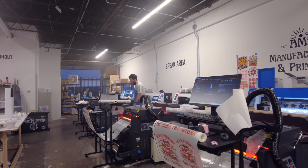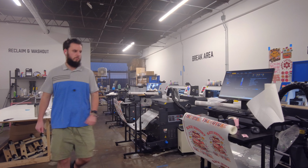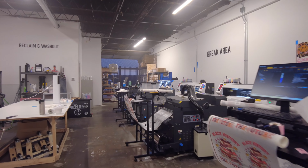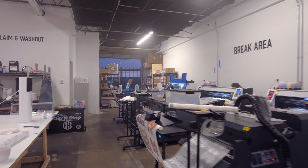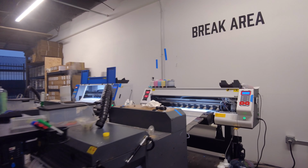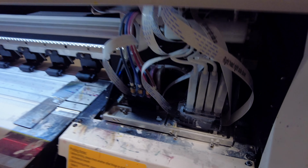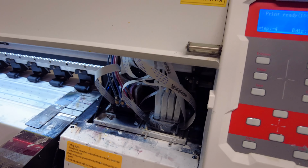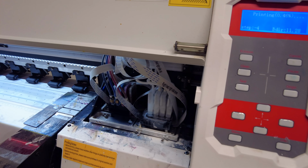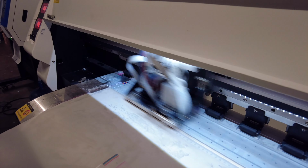But right now, all 4 printers are being used. Alex is trying to fix printer number 1. He's been just kind of pushing the ink through it, trying to get the print head clear and trying to clean the lines basically so that it can all come out. But right now it looks like he's gonna do a cleaning, or he's gonna try to print something.